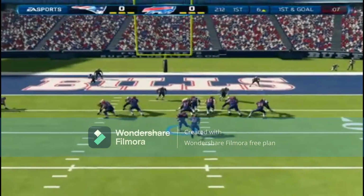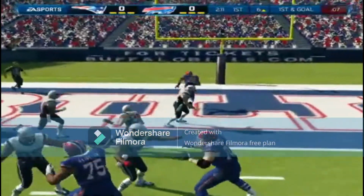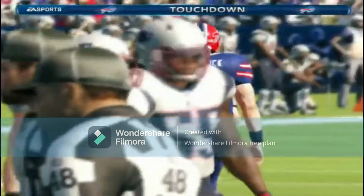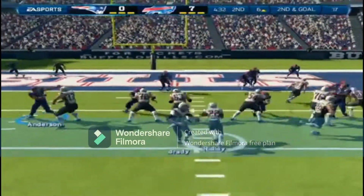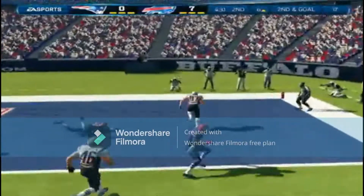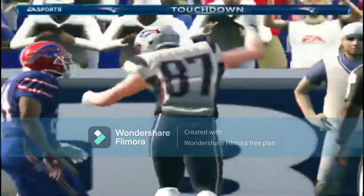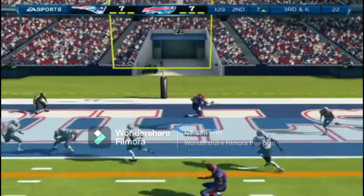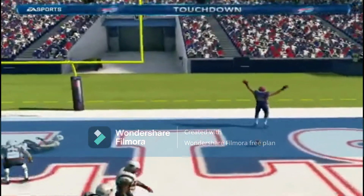That's for a touchdown. Fred Jackson gets the handoff. Touchdown, Bills. Second down and six. Play action. That's a touchdown, and that tightens things up. Now about to reach the 10th play of the series. In his hands, complete. Touchdown.